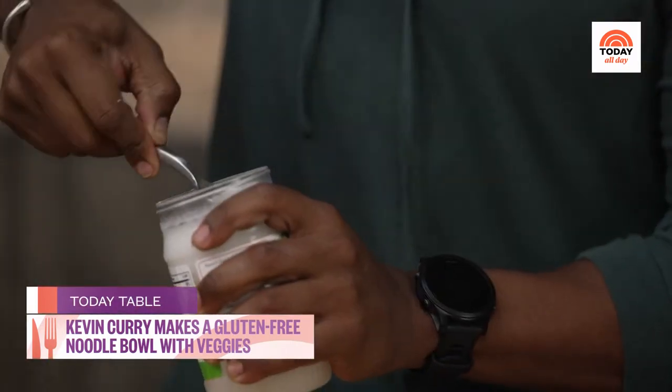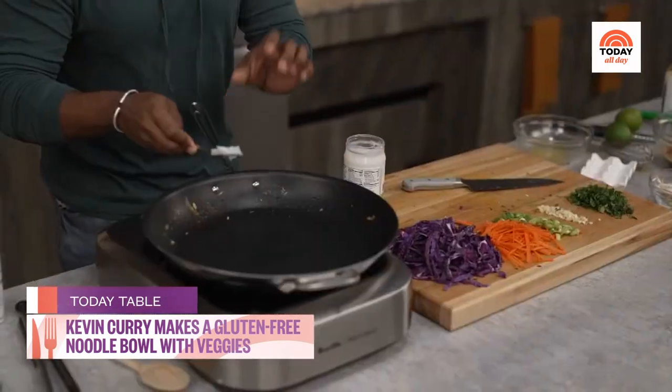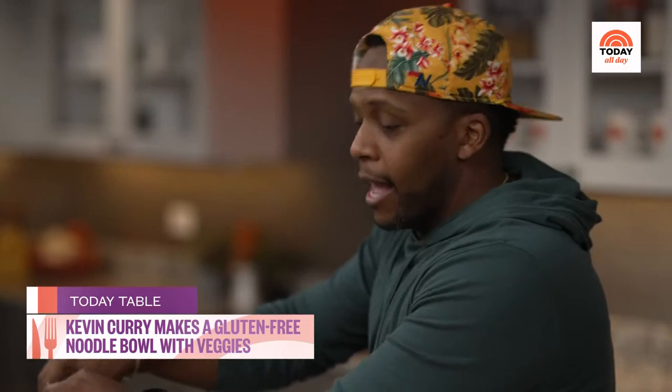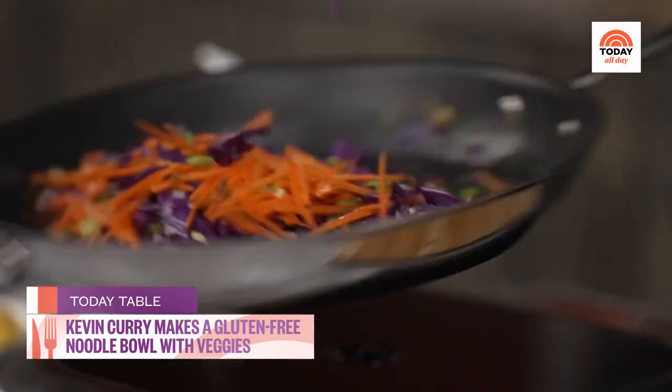So I'm gonna take a little bit of coconut oil here. Just a little bit, you don't need much. Let that melt. All right, in go the aromatics with the onion, carrot, and our chopped cabbage. It's gonna give us a good toss.